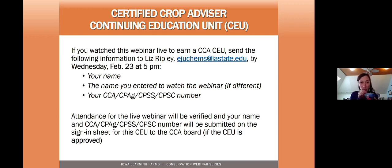So, okay. First question is, and maybe even somebody else can weigh in, what type of termination is best suited for central Iowa latitude? Is there a good mechanical versus chemical termination technique? I welcome anyone else who wants to add to this as well.